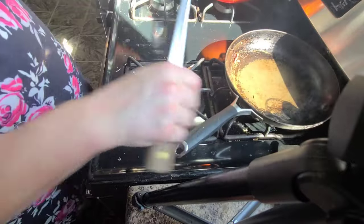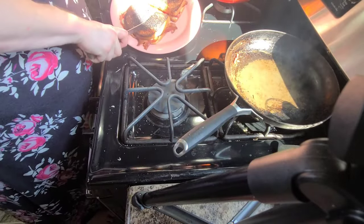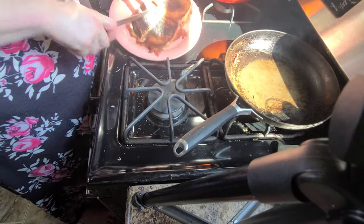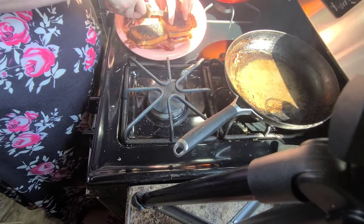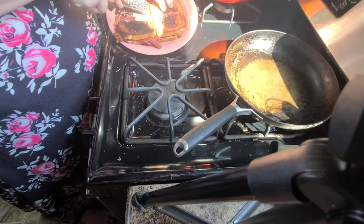I should have just moved that, but the glare of my orange pot on there made me think that the fire was still on. All right, oh yeah, that's cheesy. Cheesy, delicious goodness.